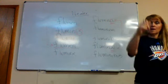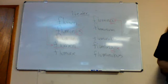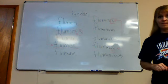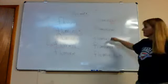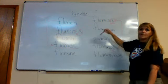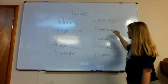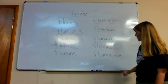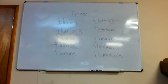That's why it's crucial. So you have the stem the same in genitive, dative, and ablative, correct? In both the singular and the plural. And in the plural, the stem is always the same. It hasn't changed. See? So you really only have two out of the 10 that are different, and that's in the singular. That's right. Okay?